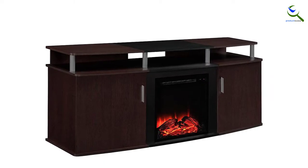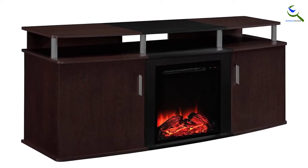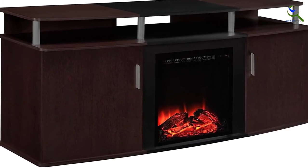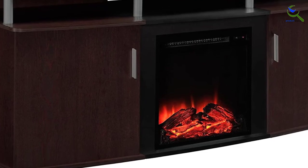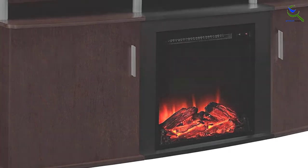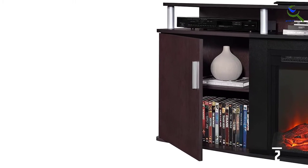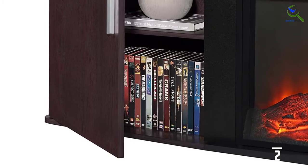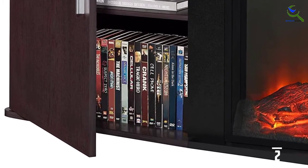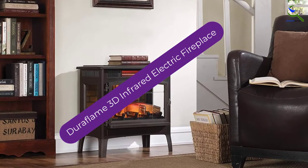Moreover, the capacity of this heater is 400 square feet, which is apt for an average bedroom or living room. Above all, if you want to enjoy the flame without heat, then it can also be achieved with this fireplace. Further, the LED lights are energy efficient and come with approximately 50,000 hours of life. The top of the fireplace is capable of holding a 70-inch flat panel TV with a maximum weight of 135 pounds. And finally at number 1.